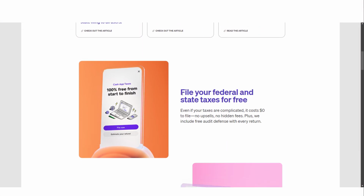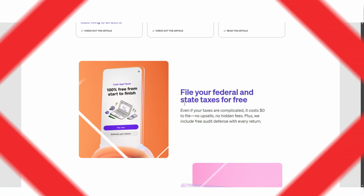One of the main perks of Cash App Taxes is that it allows you to file for free, no matter how complex your tax situation is. Whether you have a single W-2 form or multiple 1099s from various side hustles, this software can handle it. This makes it an excellent option for freelancers, gig workers, and those with diverse income sources.